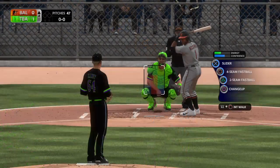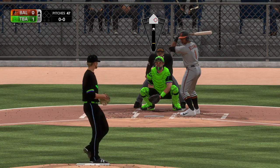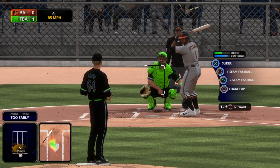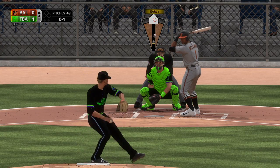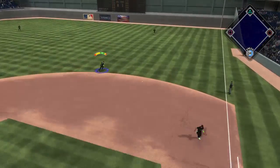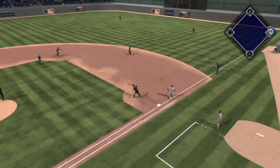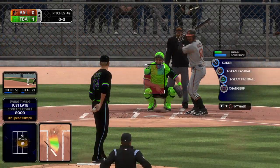Ready now, Tim Beckham will stand in to lead things off for the Orioles. Adam Jones set to follow. Beckham. And this is cut on and missed below the knees, and it's 0-1. Smoke toward the hole, and this will get through into right, and he's aboard with a single. So it's a base knock to lead off their half of the 4th.